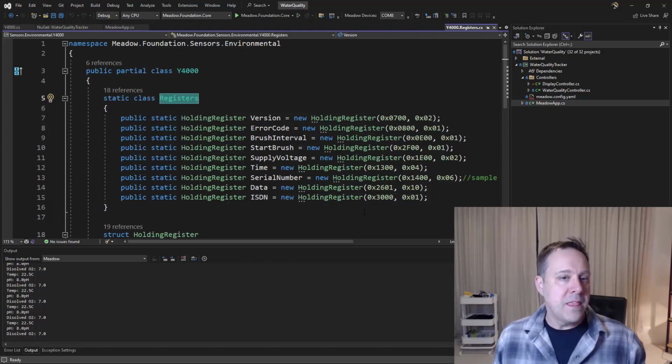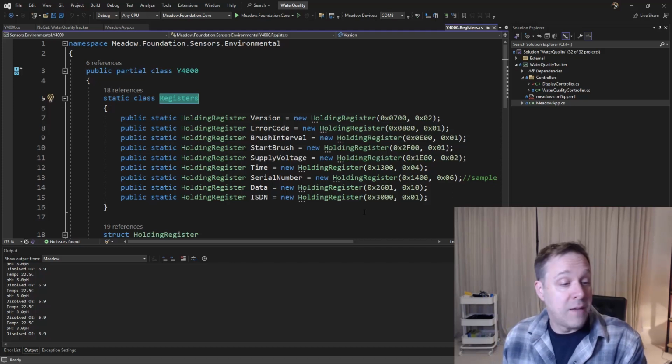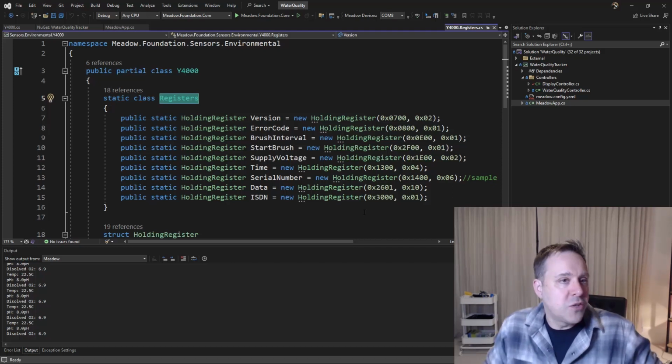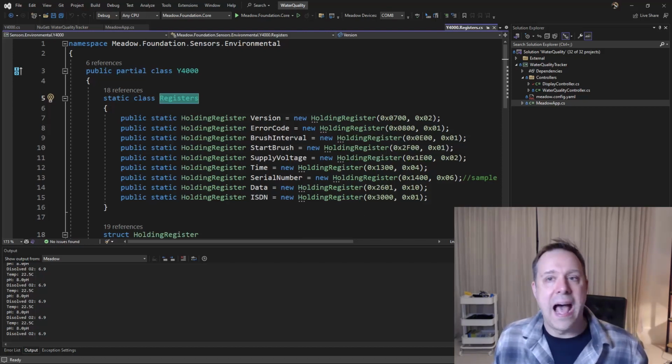And the beautiful thing here is, as an IoT developer, if you're building a solution with the Y4000, you don't have to write any of this code. This is all included in the NuGet package. It's all open source. It's all there, and it just works off the shelf. Now, of course, if you're building a new driver for another sensor that isn't yet supported, well, then you could dive in and do this work. But it's great for things already in Meadow Foundation. You don't have to do any of that work.